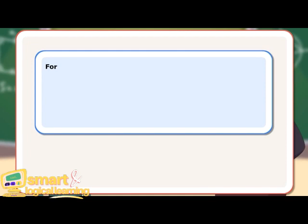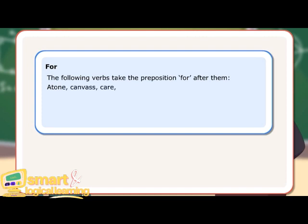4. The following verbs take the preposition for after them: atone, canvas, care, clamor, feel, hope, mourn, pine, start, stipulate, sue, wish, yearn.